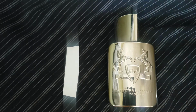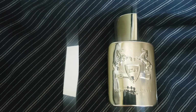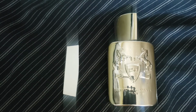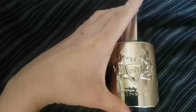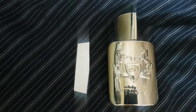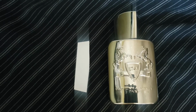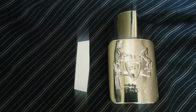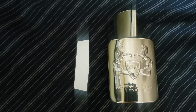I worked in a place once that did sell this, and this was a big seller at the time, about 6 or 7 years ago. People used to use it up, and sometimes I'd pick up the tester, and the tester was usually empty. So I was unable to find a perfumer for this fragrance. Parfums de Marly don't really list a lot of perfumers, but this fragrance is 75 ml. It is an eau de parfum formulation, and the price range is a niche price.